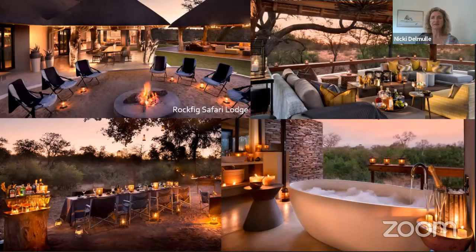But some people think that the Kruger National Park has this game, and in the private reserves there's different game. It's not. It's all the same. It's one huge traversing area where the game is walking freely between them.